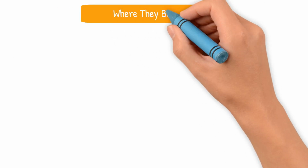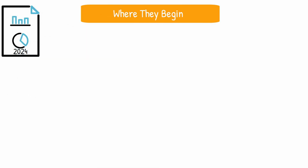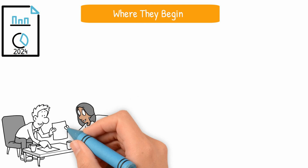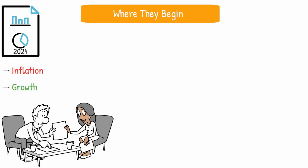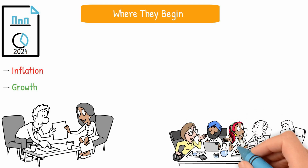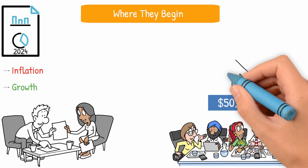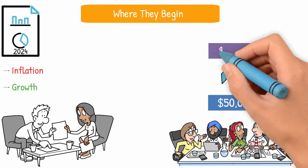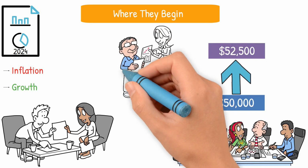The biggest difference between these two methods is where they begin. Incremental budgeting takes last year's budget or actual performance as its starting point. You tweak it slightly to account for changes like inflation or growth. For example, if your sales team spent $50,000 on travel last year, you might increase that to $52,500 this year, assuming costs will go up a bit.